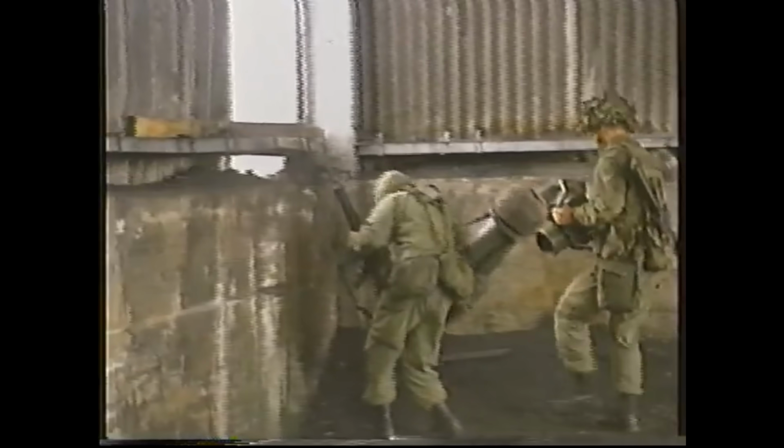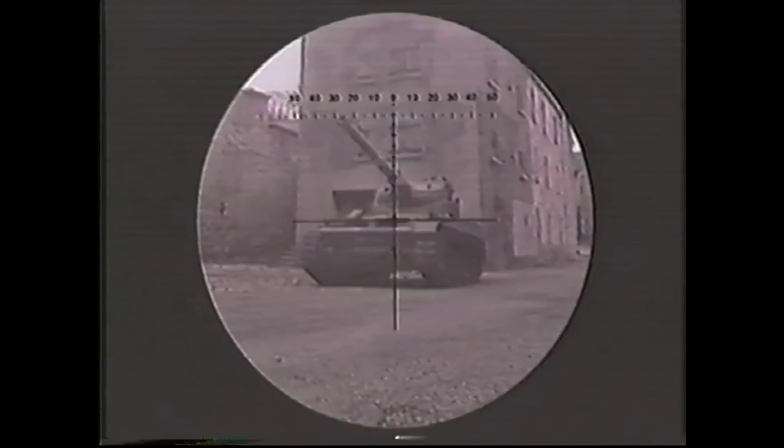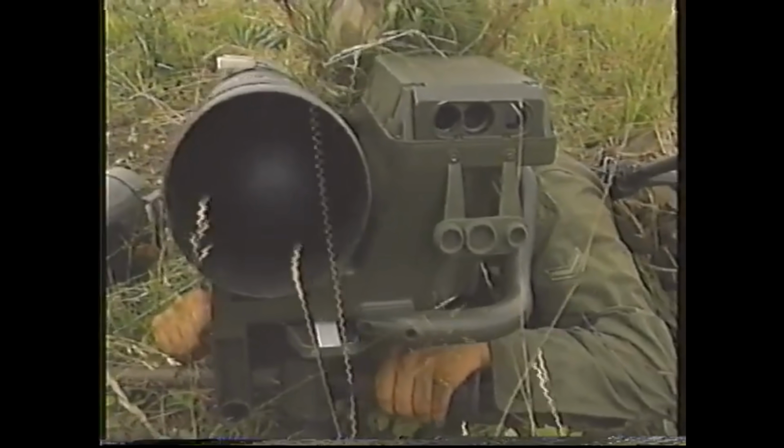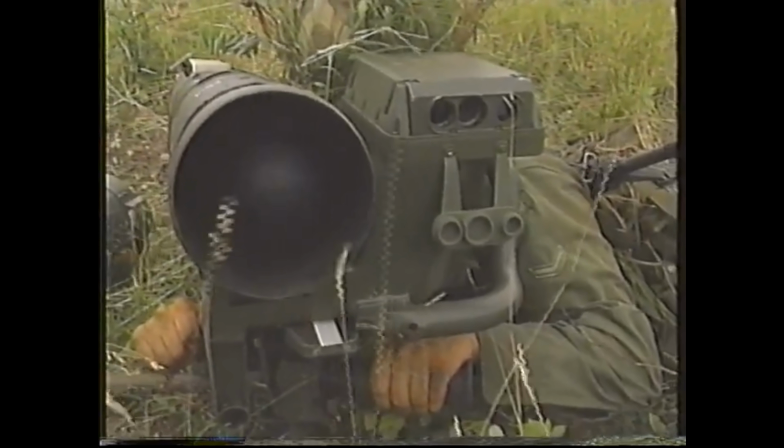Eryx gunners must adopt a stable fire position and engage targets quickly to minimize the likelihood of detection and counterfire. The prone position is recommended for all firing. Mount the tripod.